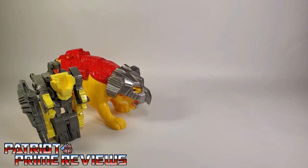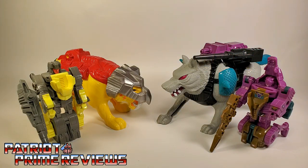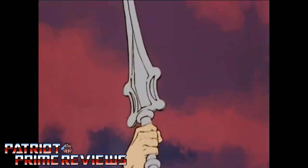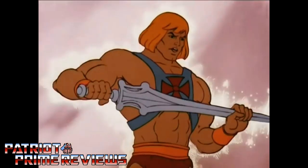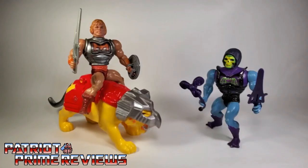And now for some quick size comparisons, here is 1988's Pretender Beast Catilla with Generation 1 Optimus Prime, his Generation 1 Mayhem Attack Squad partner Carnivac, and, oh wait a minute, I got the perfect comparison. By the power of Grayskull! 1984's Battle Armor He-Man and Skeletor. Now there's a crossover I'd love to see. The Transformers crash landing on Eternia.